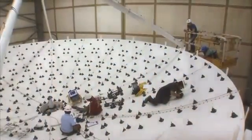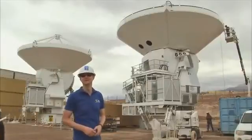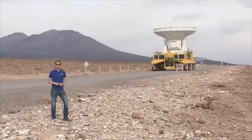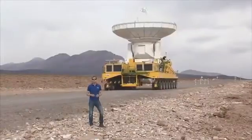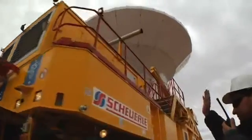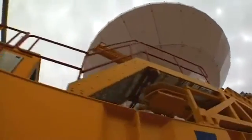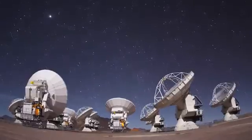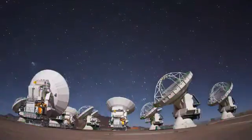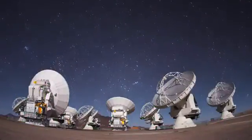Construction of the ALMA antennas is in full swing. 2 giant transporters, called Otto and Lore, take the completed antennas up to the Chajnantor Plateau. At 5,000 meters above sea level, the array provides an unprecedented view of the microwave universe.